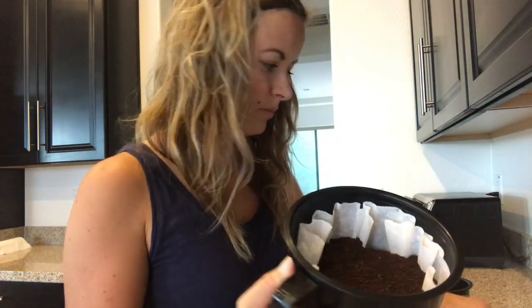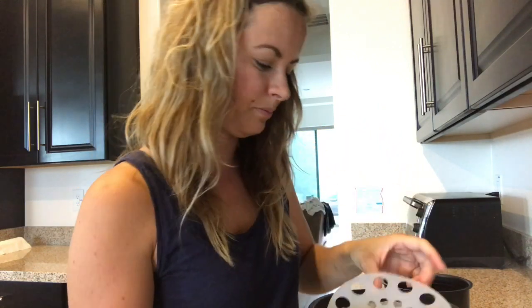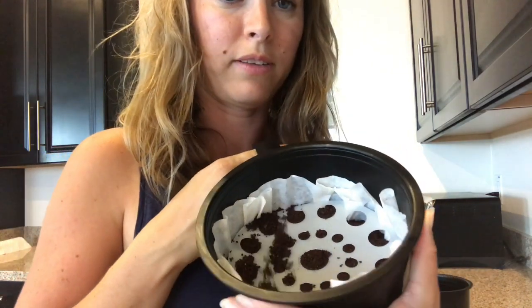My coffee grinds are in the filter, and then I'm just going to stick this thing on top to kind of help push the coffee filter out so it doesn't collapse on itself. That's how that thing looks, just kind of on top to hold the filter in place.